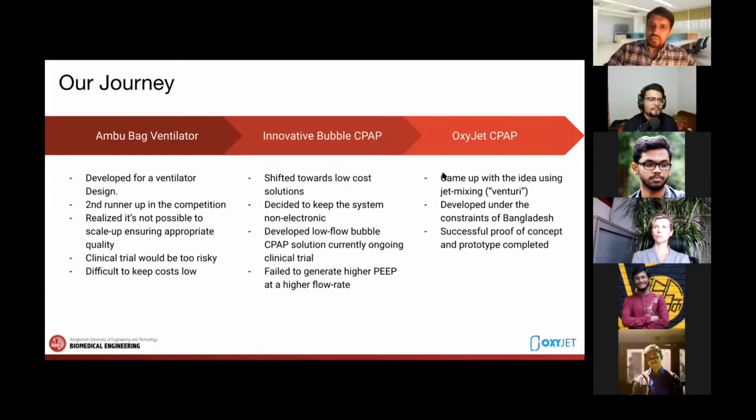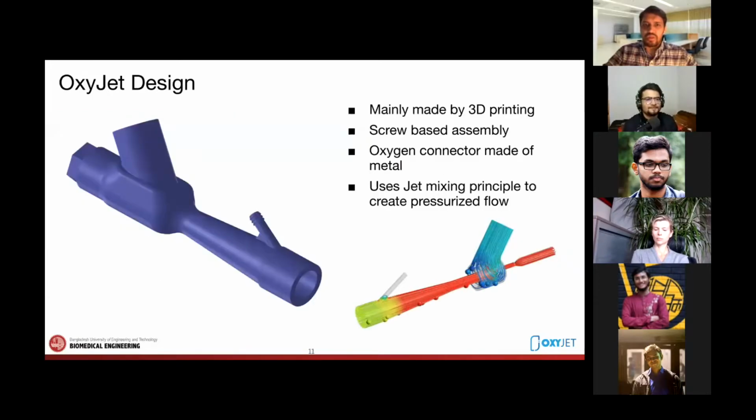So then we moved on to how can we solve the flow problem? And then we came up with the jet mixing, or the Venturi effect. Sometimes that's what they call it, though not appropriate. We realized that if we can create a nozzle that attaches to the high pressure oxygen cylinder, we can generate a huge amount of flow. So then we developed our device.